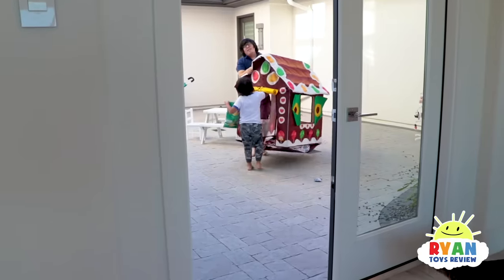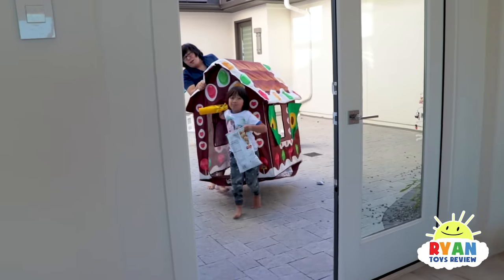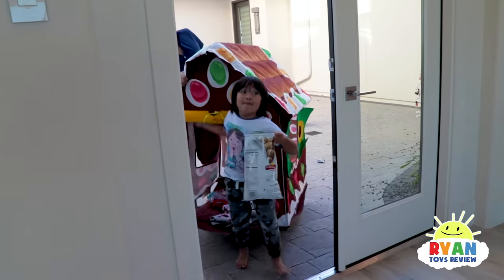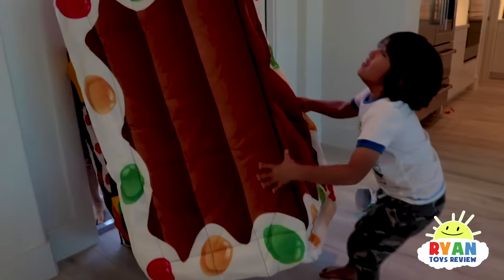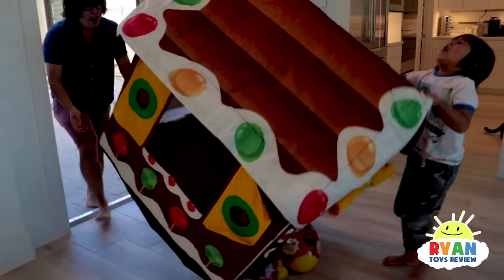Come on. Oh, it's heavy. Thank you for helping me. Hurry up, guys. It's raining. Hurry. Can we fit through the door? Oh, no. You got it. Yeah, we got it. Yay.